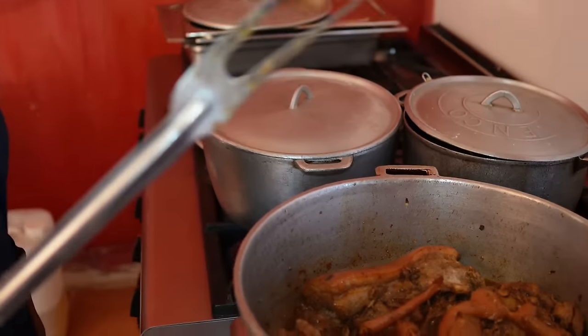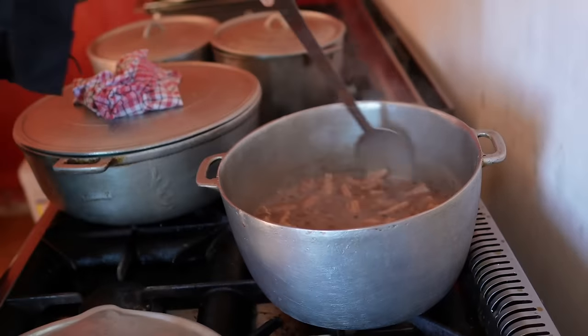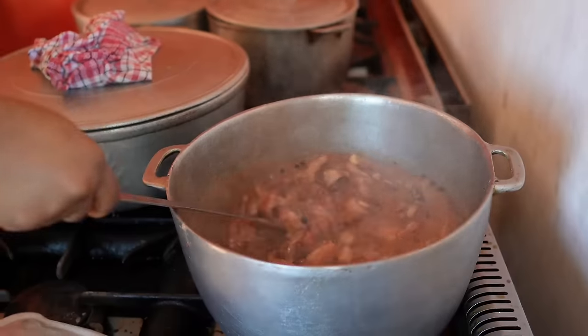You can't add water to it. Wow, respect. Thank you, mama. I put in my spinners then, what them call it, Jamaican spinners. Season it up, ma. And everyone can come get a plate, you know.